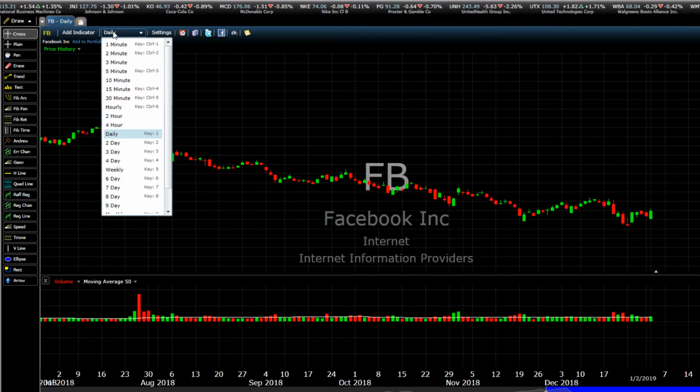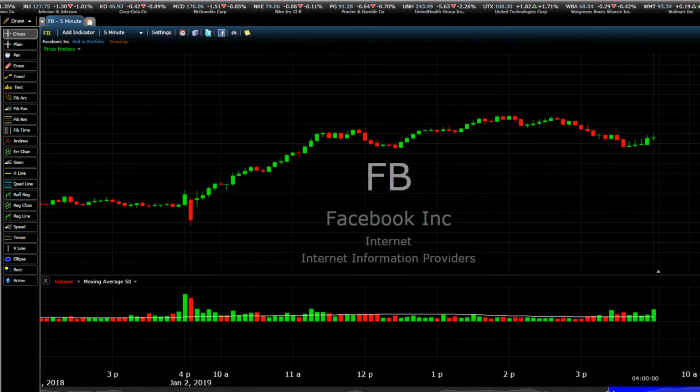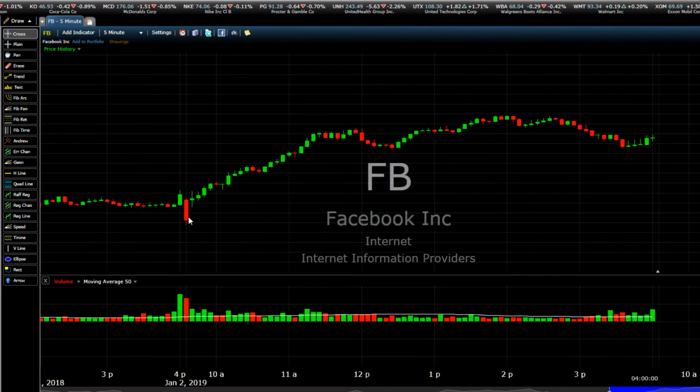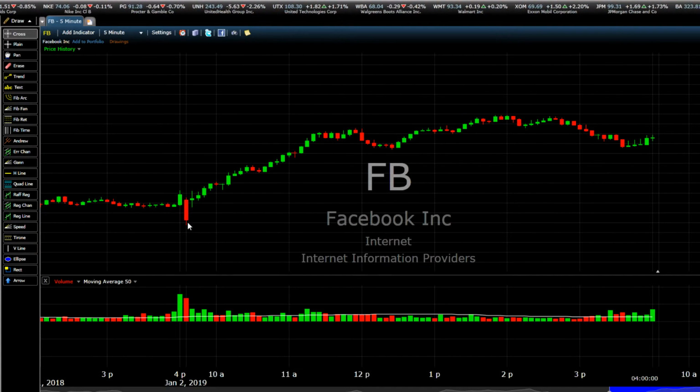Now, let's go to the 5 minutes. 5 minutes is very, very interesting. Look, this green candlestick is from Monday, the 31st of December. In the 5 minutes, Facebook goes down from 129 to 128.56. It's just 44 cents going down, okay? And then it goes back up, and then here is when the move begins.